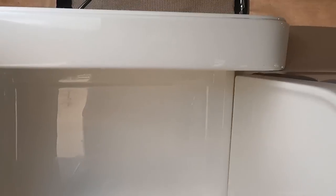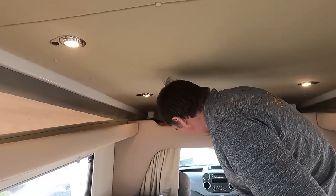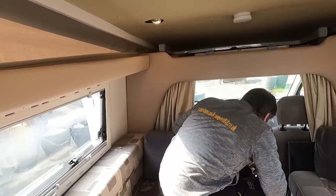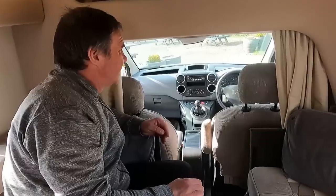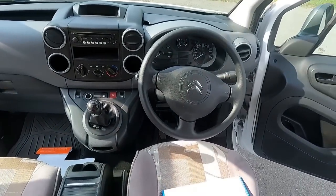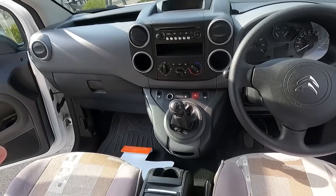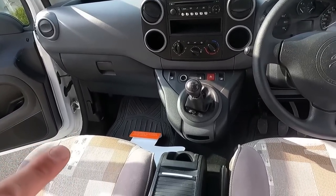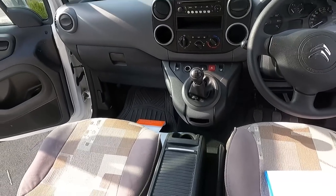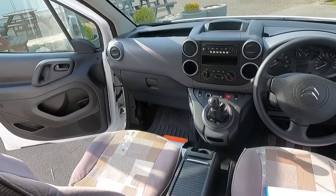Lights in the roof as well, quite like that. All individual lights. We've got ventilation here, zippy ventilation. It's been quite a quick video, this has really. As you can see, it's on the Citroen. We've also got aircon. Five-speed. It even comes with reverse there as well and racing mode. And then electric windows as well. Decent sized cab, really.